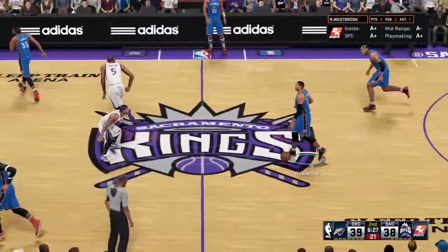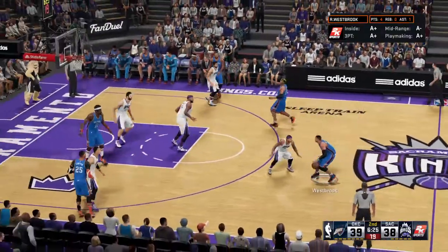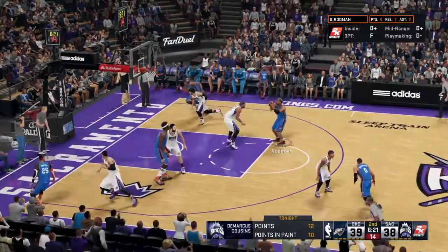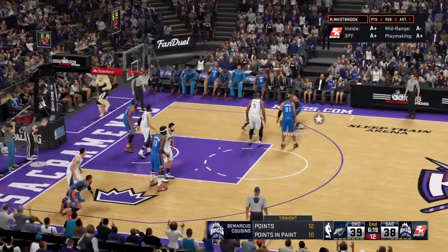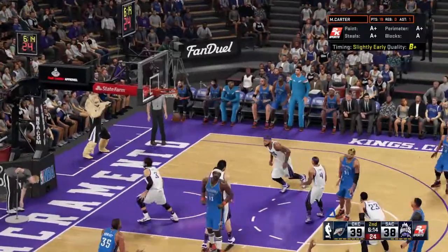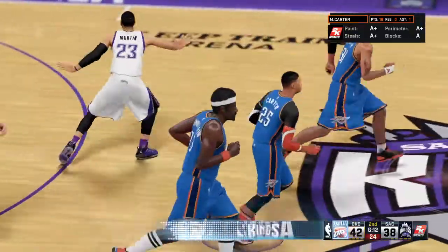And they're beginning to just flat out fall apart defensively right now, especially on the interior. Yeah, and that's 4 straight field goals now, Greg, they've allowed from point-blank range. Can't happen. Now here is Carter. 15 points in the game. And the shot is good.